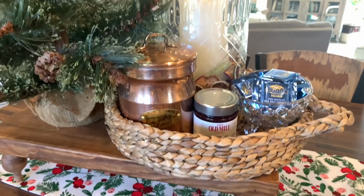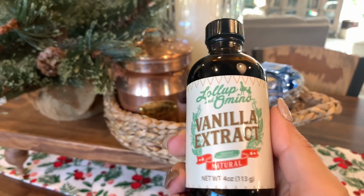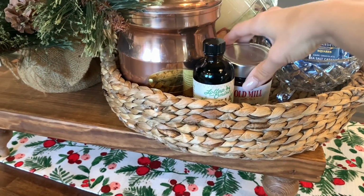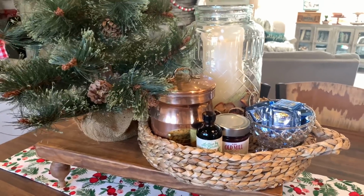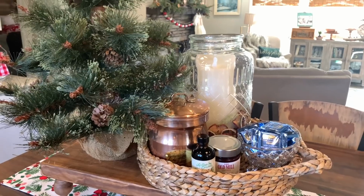And then I found this vanilla extract at Home Goods, and it was just in a pretty bottle, so I just slid that right there. So I don't really know what this little station is right here, but it's a something. And if y'all have any more ideas on what I could put here or take away, y'all let me know because I really need some help. But right now I think it's pretty cute.